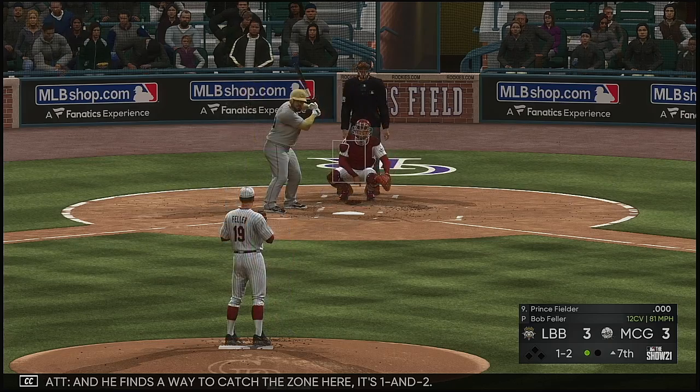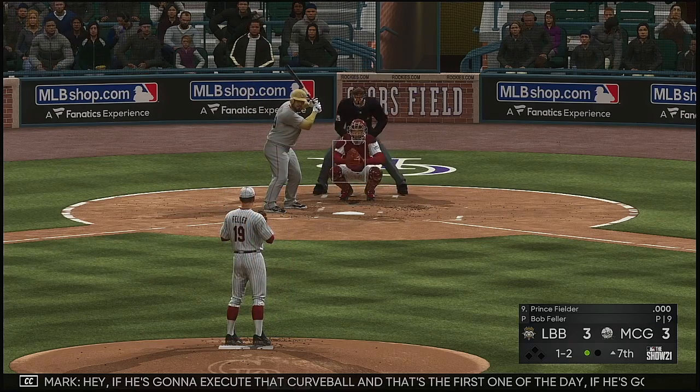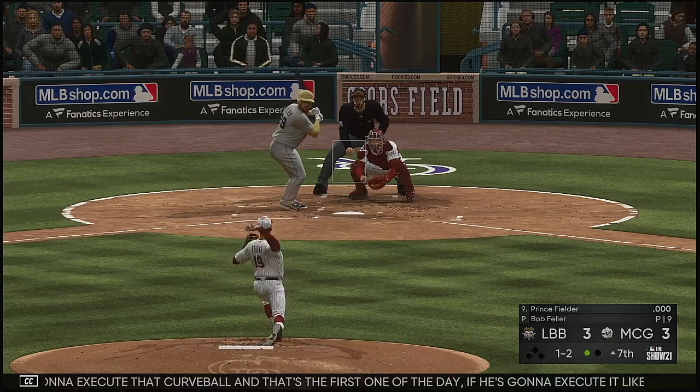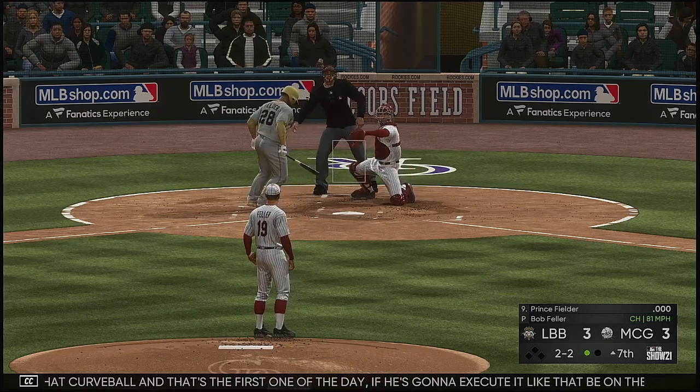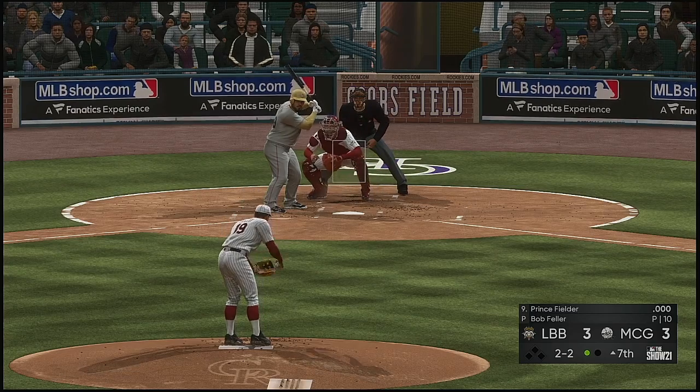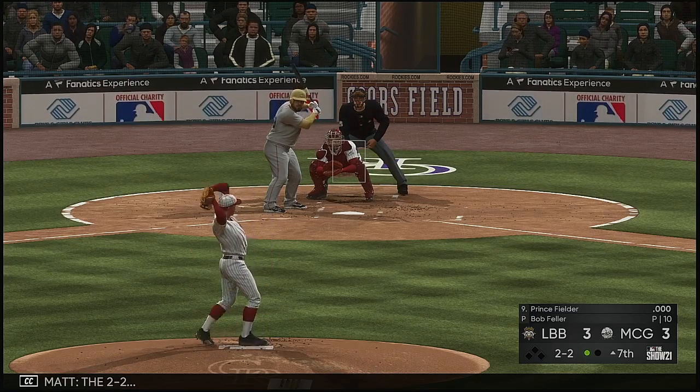A way to catch the zone here. It's 1-2. Hey, if he's going to execute that curveball, and that's the first one of the day, if he's going to execute it like that, be on the lookout for that one. That's going to be a big pitch for him today. Even count, 2 balls and 2 strikes. 2-2.